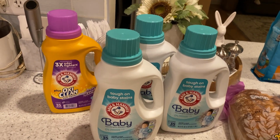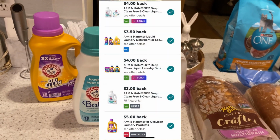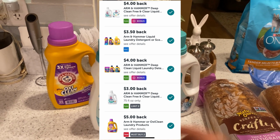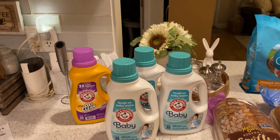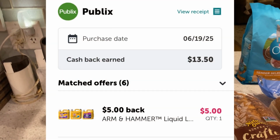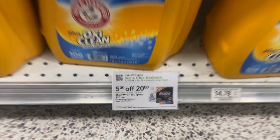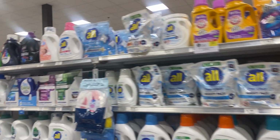And then Ibotta, I'll show you here, has a bunch of Arm & Hammer deals this week. But I had been looking through and it kind of looked like all of the sizes were bigger than what was on the BOGO. But you know, I always go ahead and click all of those anyway, and if they don't attach, they don't attach. Well, I got lucky tonight and one $5 Ibotta deal attached. And they also have a digital coupon this week where if you spend $20, you get $5 off. And even though you don't pay for the BOGO, they count that towards the 20.